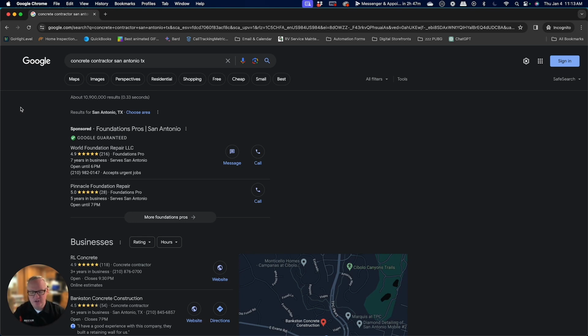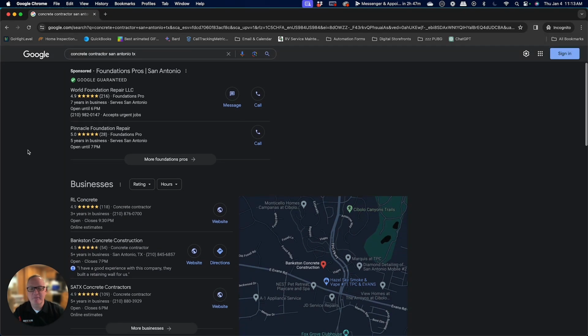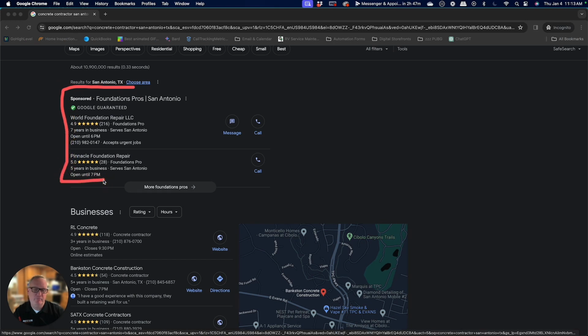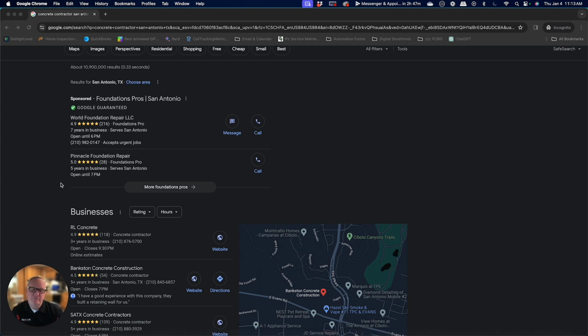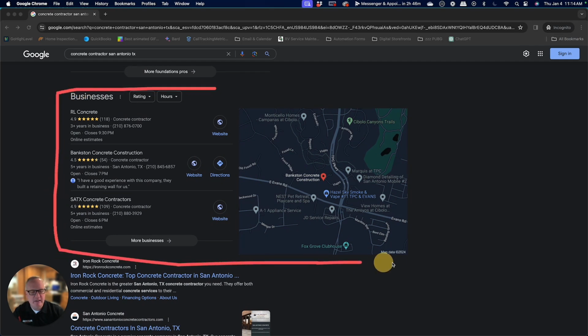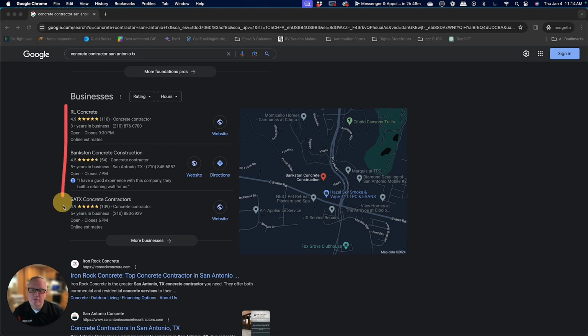Everybody that searches is going to be presented with this same basic thing. Up here at the top, these are ads. People have paid to put themselves there. My experience is Google ads are okay, but there are better things to do. Then they're presented with 3 or 4 businesses right here. In the marketing world, we call this the map pack. This is the map pack of Google Business Profiles.